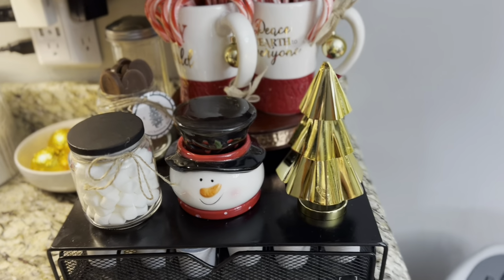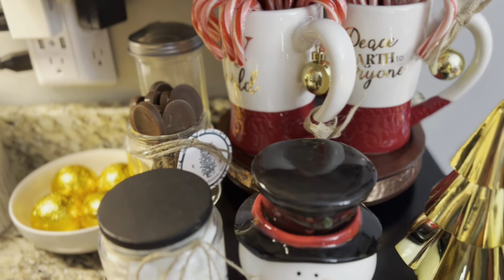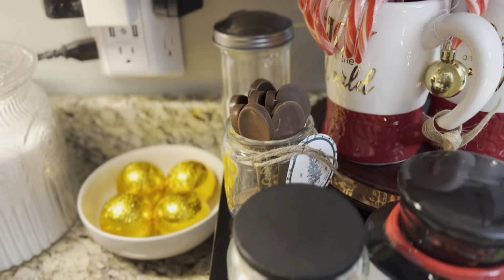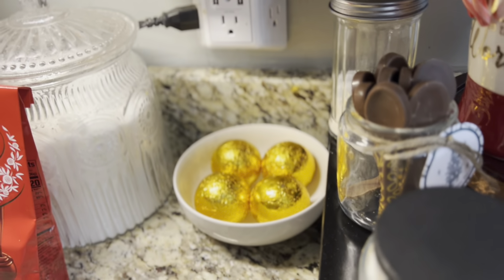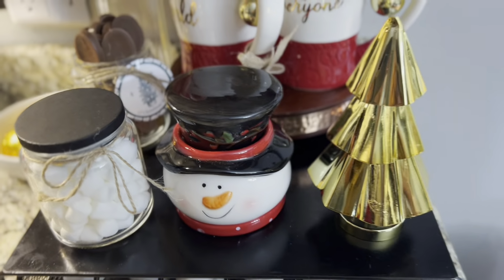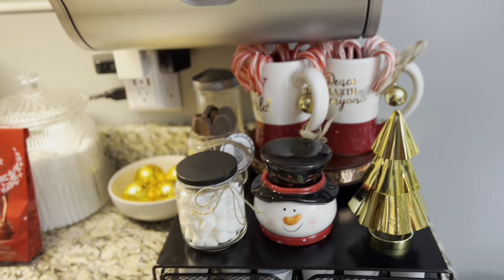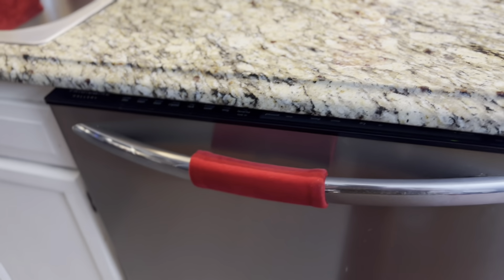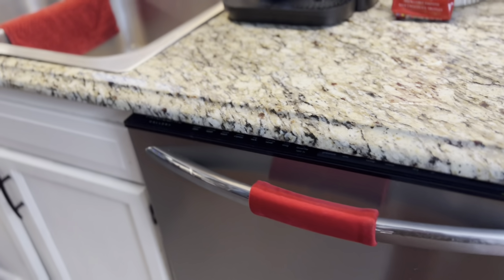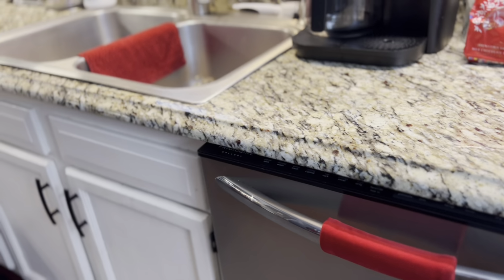This is a little vignette at my coffee station. I have the spoons for hot chocolate, the little bombs to put in your hot chocolate, the marshmallows. And I have put the red wraps on my dishwasher, stove, and refrigerator.